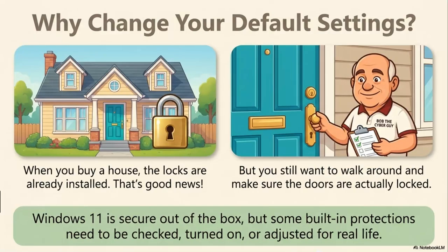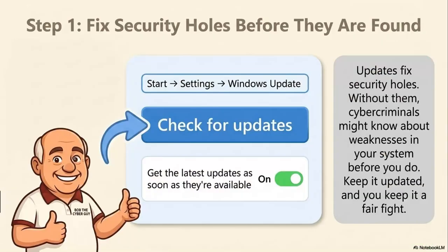Why change your default settings? When you buy a house, the locks are already installed. That's good news. But you still want to walk around and make sure the doors are actually locked. Windows 11 is secure out of the box, but some built-in protections need to be checked, turned on, or adjusted for real life.